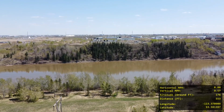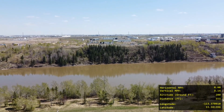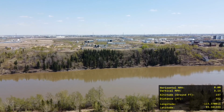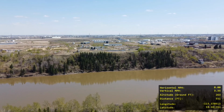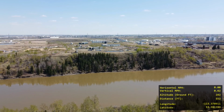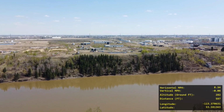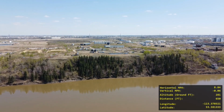I really don't know how tall they are, but when you're looking through the view on the phone connected to the controller, it's really hard to judge the distance. And I'm just building on my experience of flying the drone around while being cautious enough, taking every precautionary measure not to crash it or get myself into trouble. So I am at 282 feet. You can see it in altitude, above ground. And I thought I would fly over the North Saskatchewan River here.